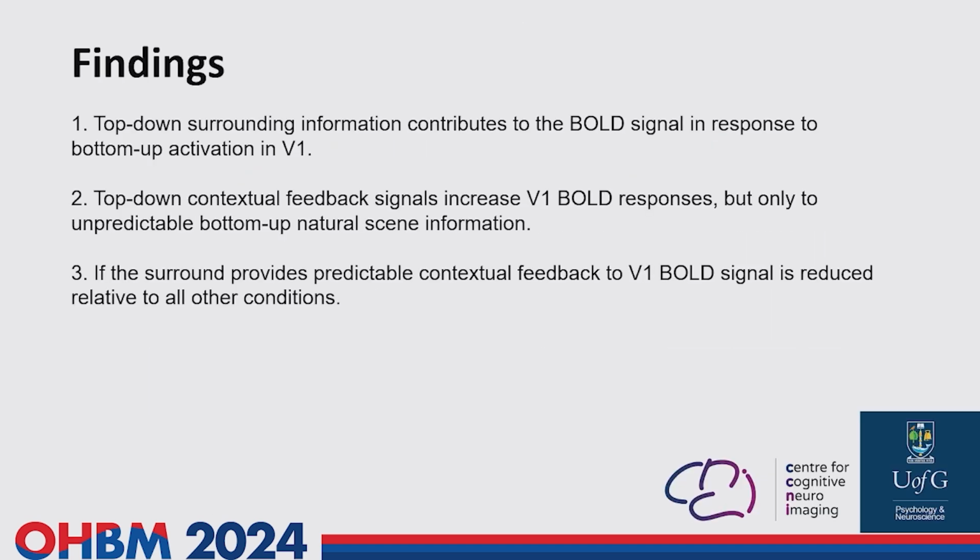So in conclusion, we have three findings. The first one is that top-down surrounding information contributes to the BOLD signal in response to bottom-up activation in V1. The top-down contextual feedback signals increase V1 responses, but only to unpredictable bottom-up natural information. And if the surround provides predictable contextual feedback to V1, the BOLD signal is reduced relative to all other conditions.